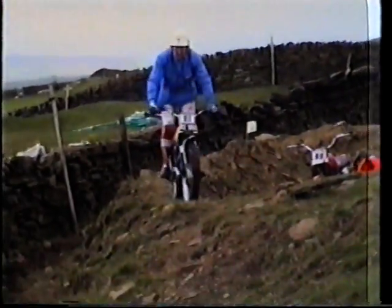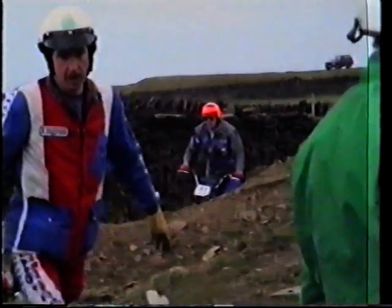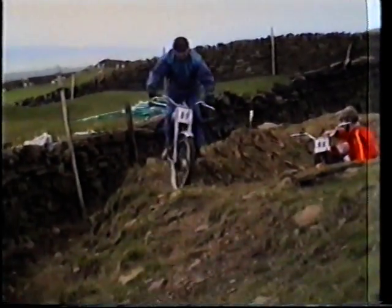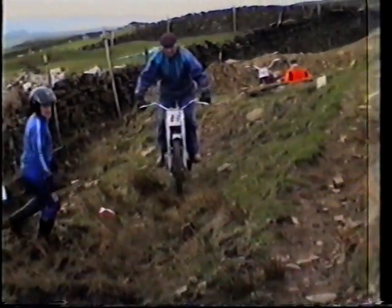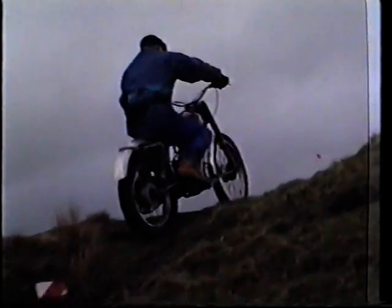Here's Richard Hodgson on his B40 BSA. Makes a nice turn, but just gets too far over to the left. Sets him off spinning, ends up with a 5. Halifax rider, Doug Williams, another B40 rider. Yeah, good ride there from Doug. Here's Bob Foster, and here's James. Climbs out for a 3.